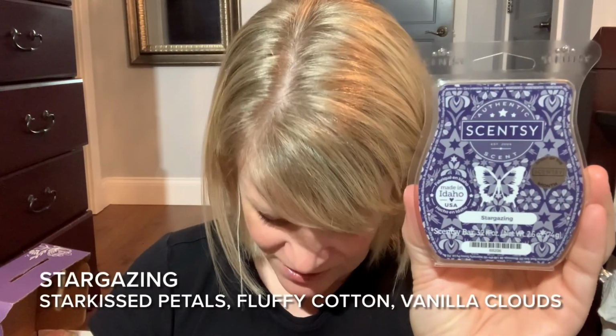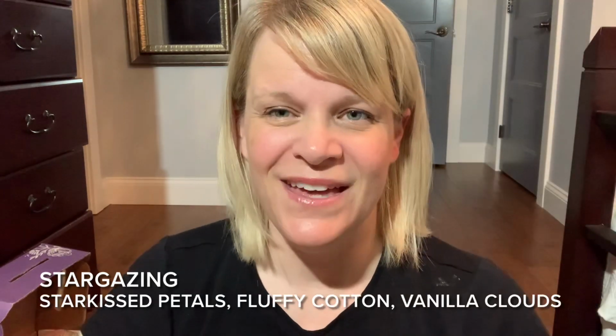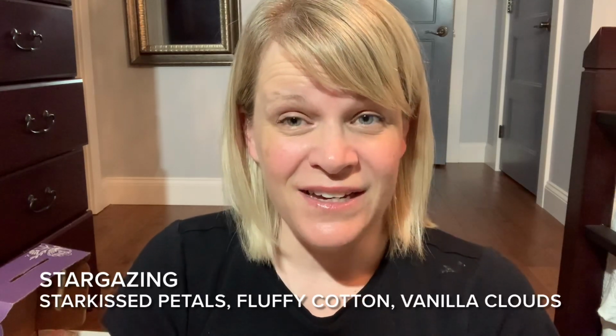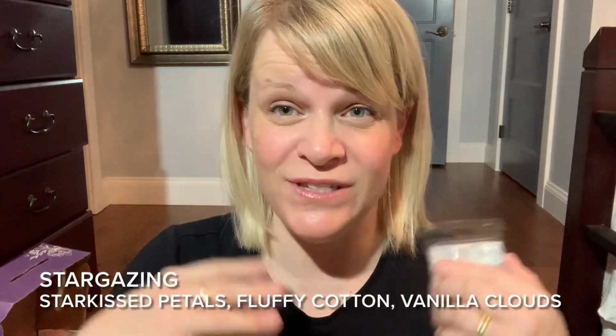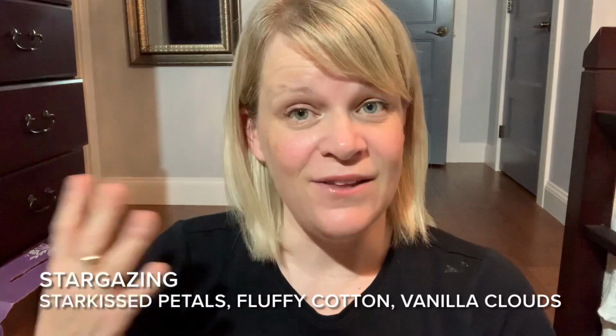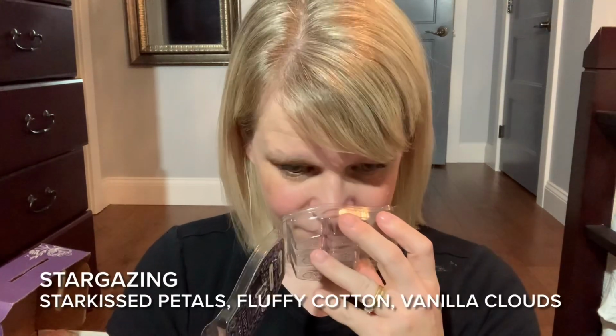And for scent of the month for July, I have Stargazing. So let me read you the notes. It says star-kissed petals, fluffy cotton, and vanilla clouds. This is very powdery, kind of laundry, kind of sandalwood, dusty. And then there's this floral musk in the background that reminds me of Southern Evening. A lot of people say it reminds them of an adult version of Jammy Time.